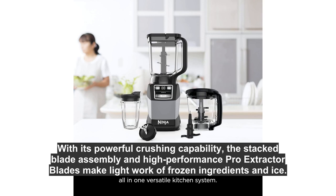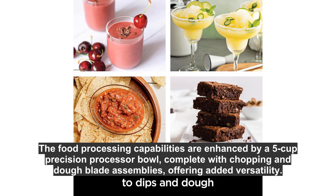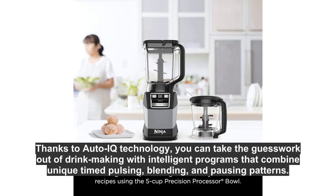With its powerful crushing capability, the stacked blade assembly and high-performance Pro Extractor blades make light work of frozen ingredients and ice. The food processing capabilities are enhanced by a 5-cup precision processor bowl, complete with chopping and dough blade assemblies, offering added versatility. Thanks to Auto IQ technology, you can take the guesswork out of drink making with intelligent programs that combine unique timed pulsing, blending, and pausing patterns.